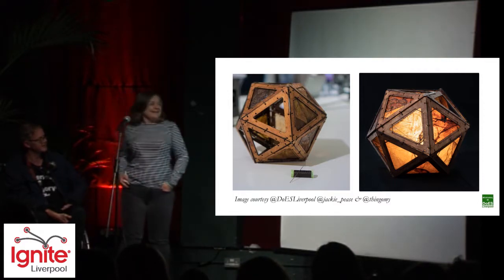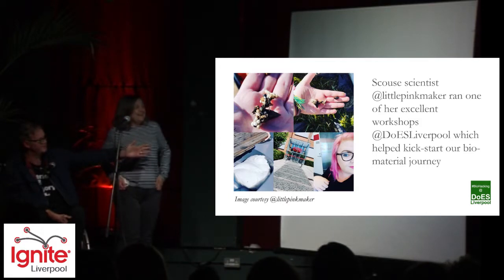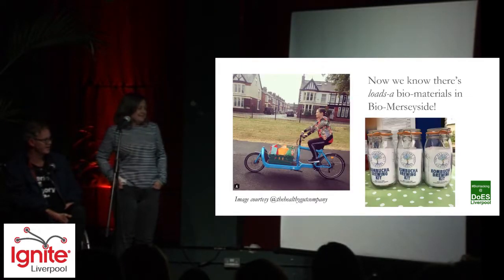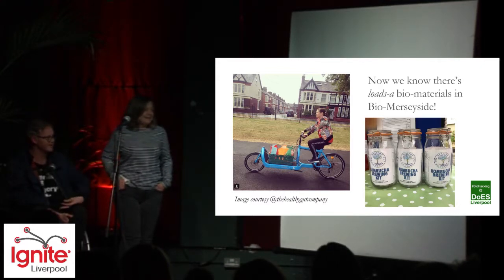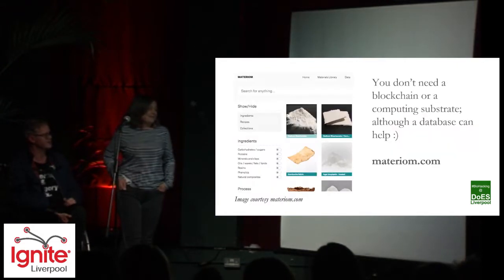So we come back to LEDs after growing last time. This is Scout Scientist Nell from A Little Pig Maker, and she ran a biomaterial workshop at the new DoES in the Tapestry, and it kick-started our obsession with growing things out of materials, biomaterials. And then recently we've discovered the Healthy Gut Company, who sell kombucha brewing kits, and they generally promote developing your own healthy guts.